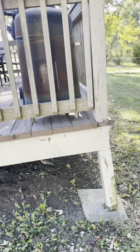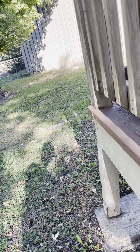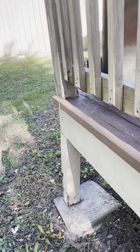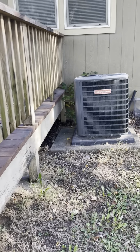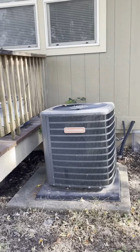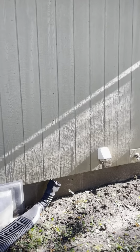So walking around the deck here, you can see that this support post does sit on cement, but it seems to be leaning from the side here. It's hard to tell in the video, but it's got a pretty good lean to it, so maybe not the most supportive piece there. Walking around to the other side, we've got AC here on the outside and just a press board sort of siding here.